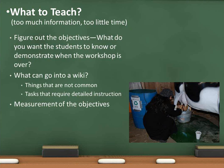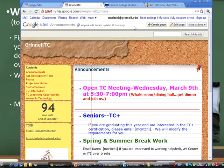My recommendation to you would be to figure out what the main objectives are. What do you want the students to be able to either know or perform when they're finished with your training session? And keep it simple. Five things, not 20. Think about what other knowledge they need that maybe is not as important or is more detailed, that you can just create a wiki page for. And let me show you our wiki.